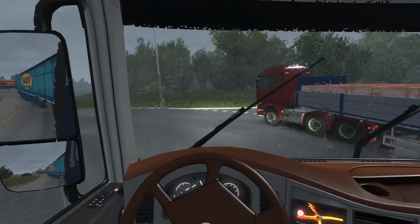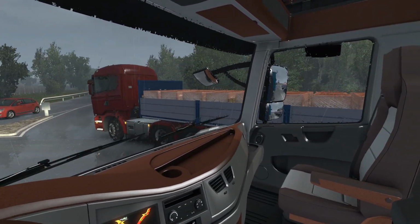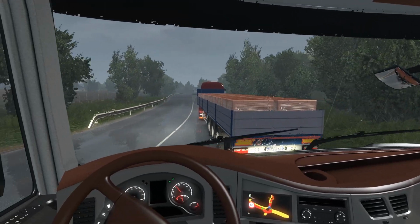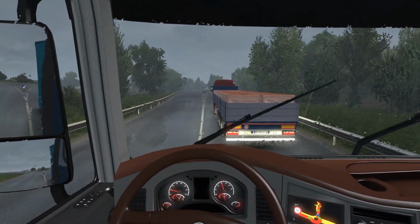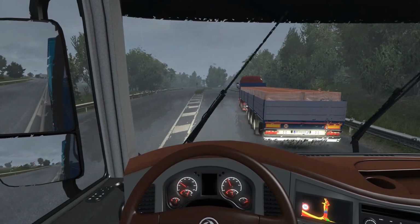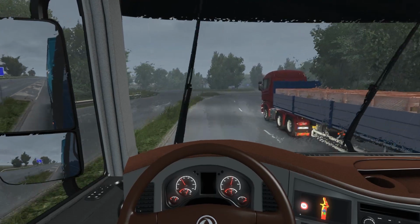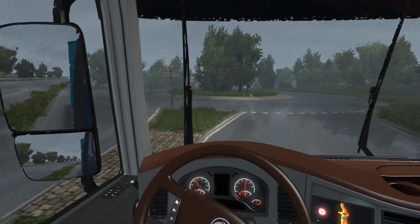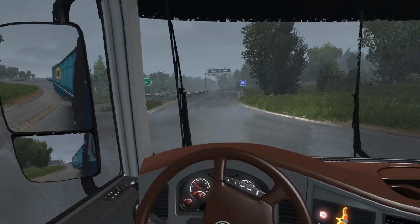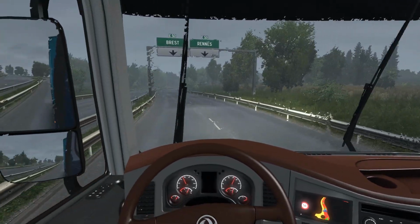Oh, this guy doesn't know how to use a roundabout. Do not go around the outside like that. Hopefully I can get past him if he pulls into the other lane, and I can be cheeky and go down the inside, but it'll probably go all the way round and then cut me up, so yeah, I don't know. Looks like he's stopping there. There we go, I think we've managed it okay.